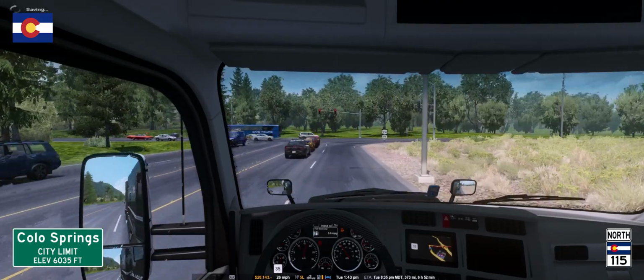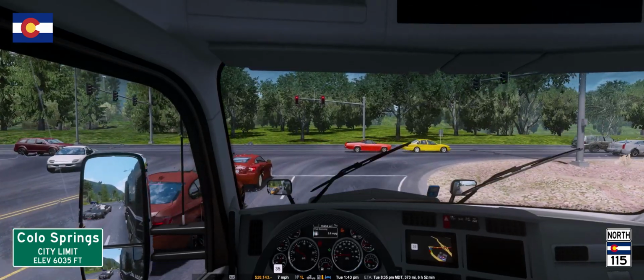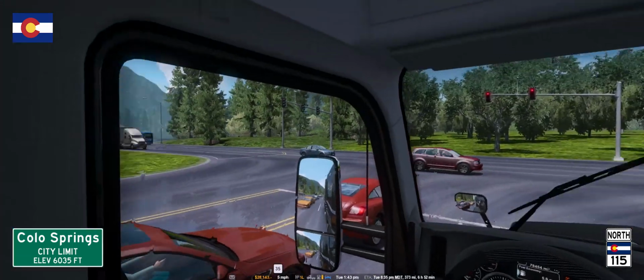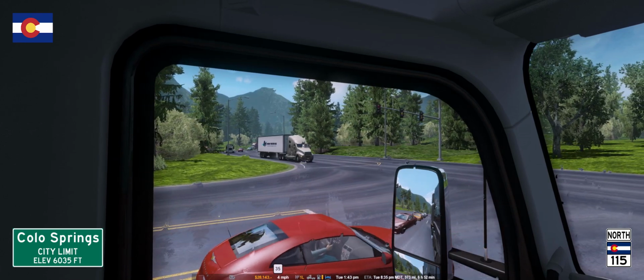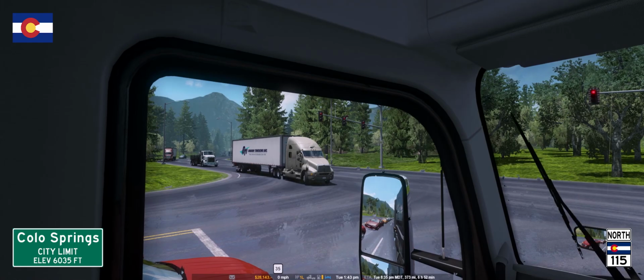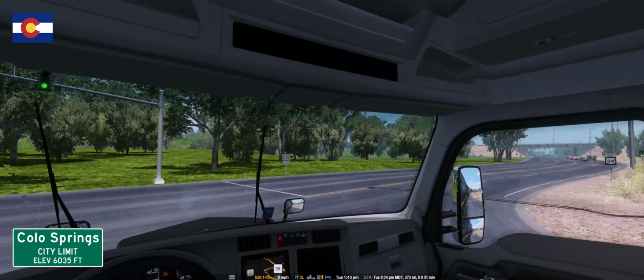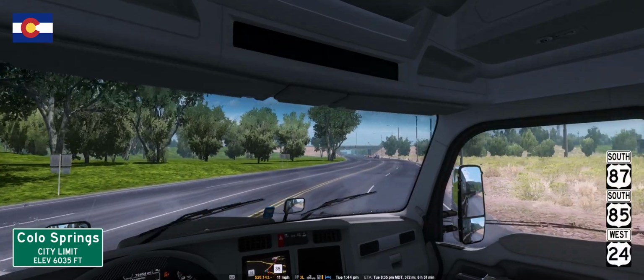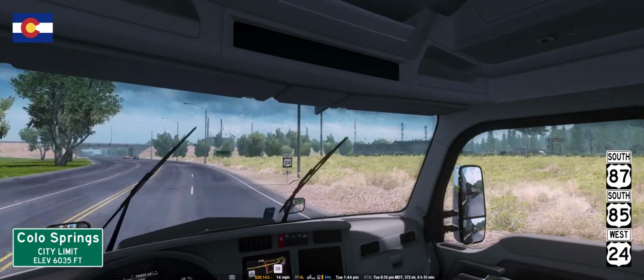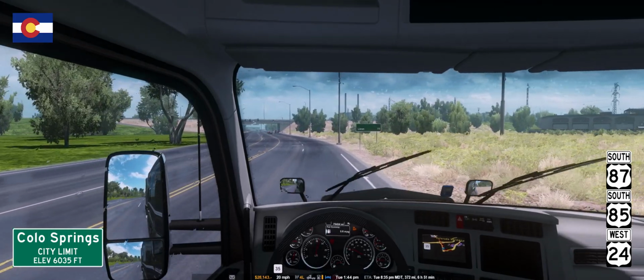So I think we'll be able to get to Limon here on the 24. And that's where we'll call it a night. Get our 10-hour sleeper period in. 77 miles, yeah, we should be good.